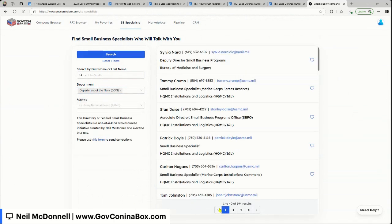But in here, you can see there's 194 people in the Navy, and these are all small business specialists one way or another, right? This data is an ongoing living document. So let's say 30 of them maybe retired or something. Still, you're talking about 150 plus people just at one department.